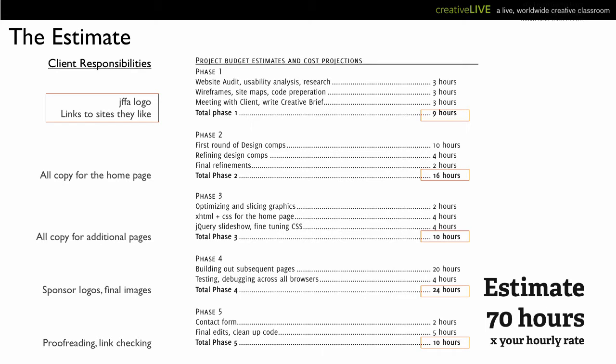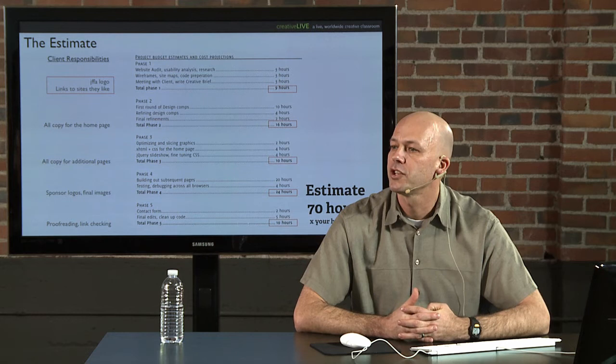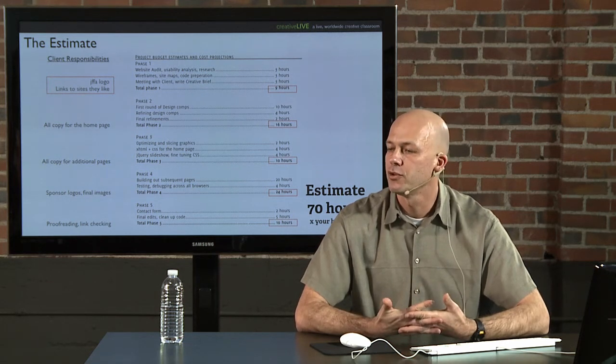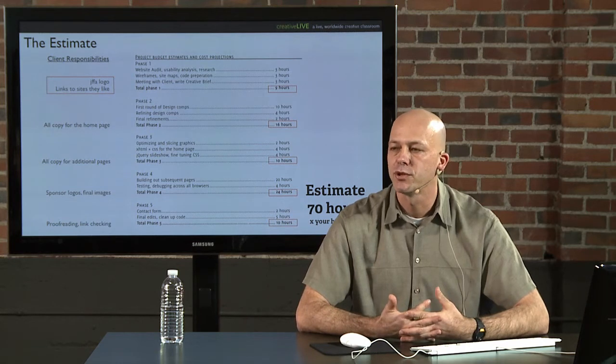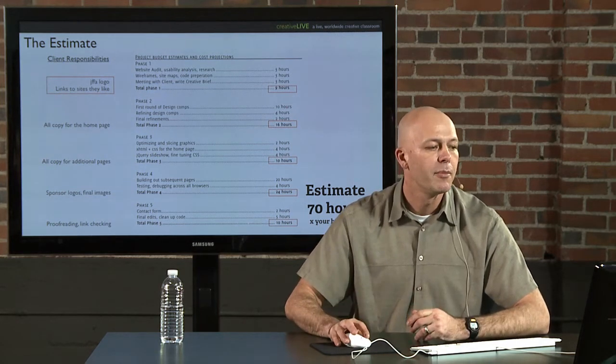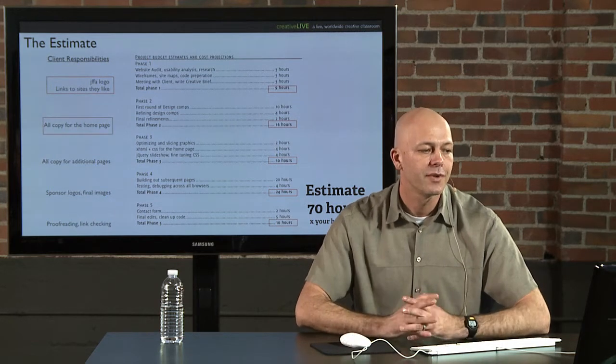And I did a bunch of research on similar music sites. I'm not going to show you all of these now, but I looked at 30 different music sites and I sent the client screenshots and he said, I like these 3. So for my visual design inspiration, which we'll see next week, we'll look at the sites that the client liked and didn't like.